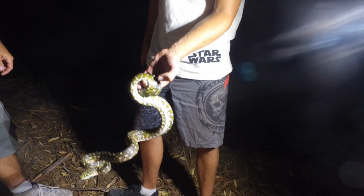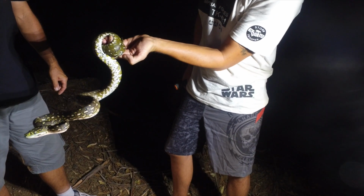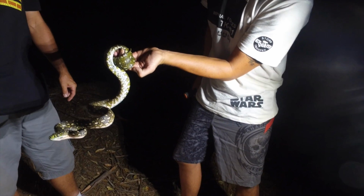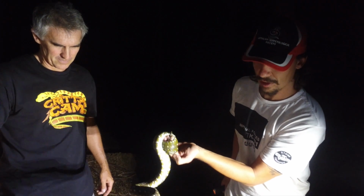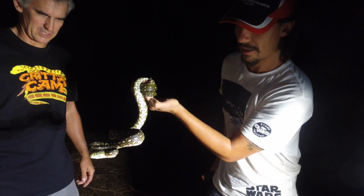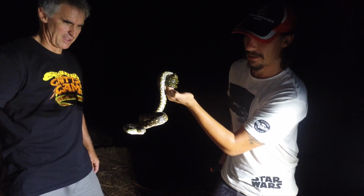It is a gorgeous specimen, isn't it? Yeah. Oh, it's beautiful. That's cool. Definitely wants to have a bite on someone. Yeah, it's out looking for a little rodent or a bird to eat. It's just sitting there on the side of the road. It's a nasty one. He's definitely got attitude, this guy.